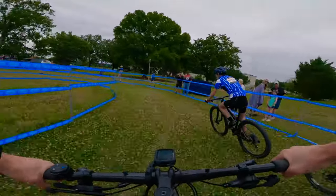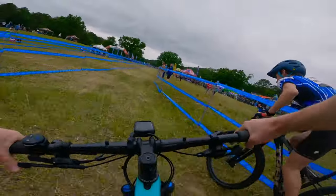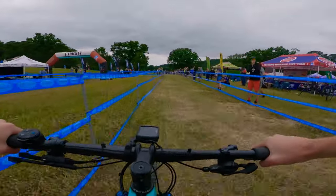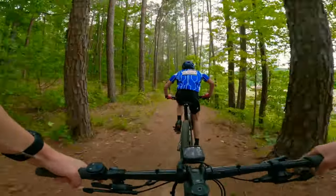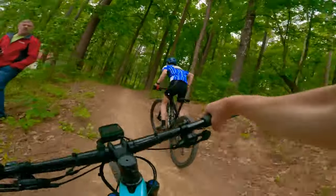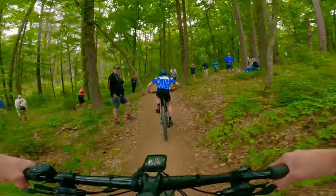On your left. Right in here, I made a pass, putting me back up into second place. Once we got back into the woods, we headed back up that super long climb.